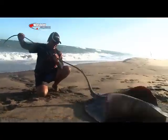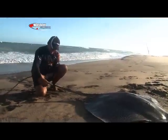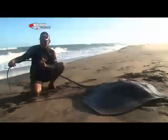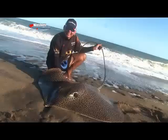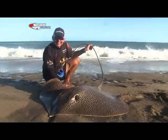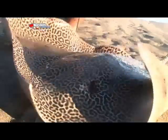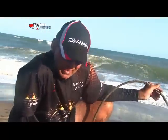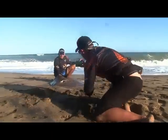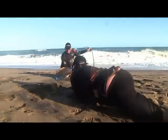You can look at this long tail of the honeycomb. That little spike there can really hurt you. So this is definitely one of the most beautiful flatfish in the ocean. Right, well, took some photos, measured the fish, and now I'm going to put it back in the water so she can grow to 100 kilos, then I'll catch them again.